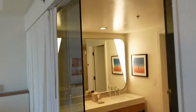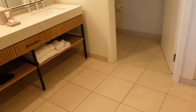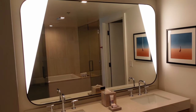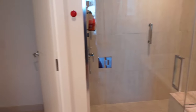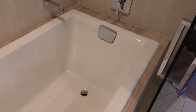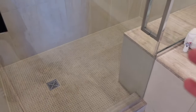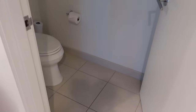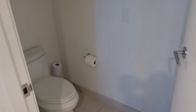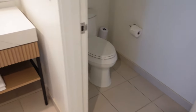And then this is the bathroom, which does have a curtain that you can close and a door. So if you need privacy, you can do that. And it's got the double sink here with the mirror that all lights up. And then it has the stand-up shower, this awesome marble. And then it has this awesome soak tub. It's got the tub and the stand-up shower. And then it has a separate water closet. Yes, I said water closet because that's what it said on the light switch. But I don't know why it's called water closet. Toilet, whatever, bathroom. So there you go.